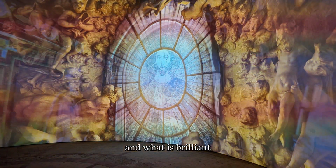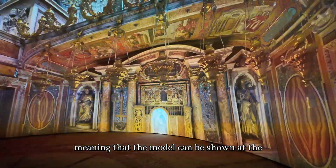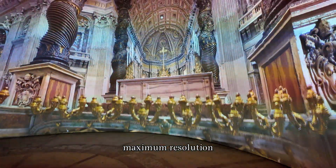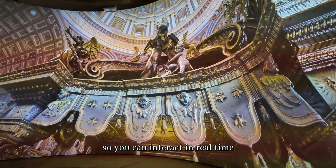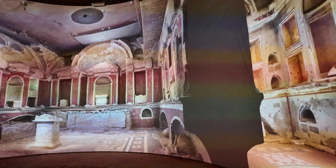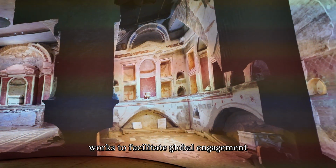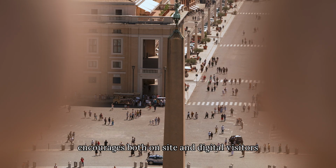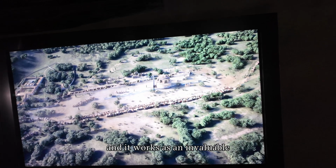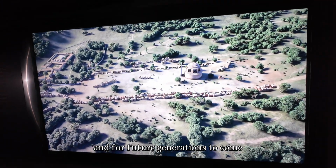And what is brilliant is that the project utilizes dynamic tiling, meaning that the model can be shown at the maximum resolution without overloading your computer system, so you can interact in real time. This innovative use of AI works to facilitate global engagement with the basilica, encourages both on-site and digital visitors, and it works as an invaluable educational resource for us and for future generations to come.